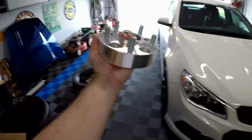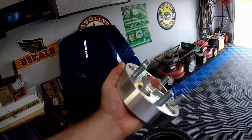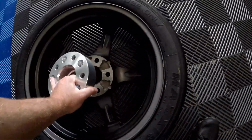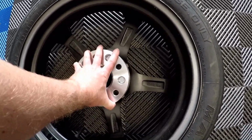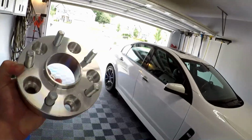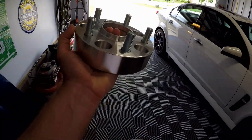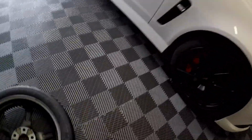But there's companies already out there that sell these adapters. Some people call this a spacer, but this is an adapter. It's a 1.5-inch adapter, has a hub-centric ring built into it, so when you slide it into the spare, it's not going to slide around. It's 100% perfect fitment, and then this hub will slide over the brake rotor. So basically, this will center the wheel and allow you to bolt the wheel to the car with no grinding down calipers or anything like that.